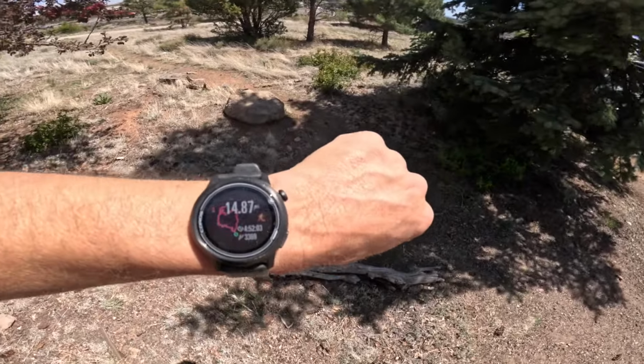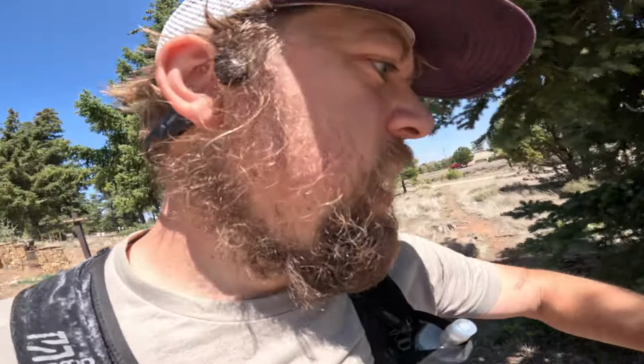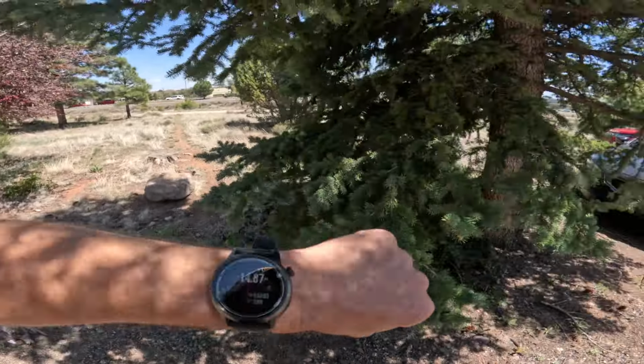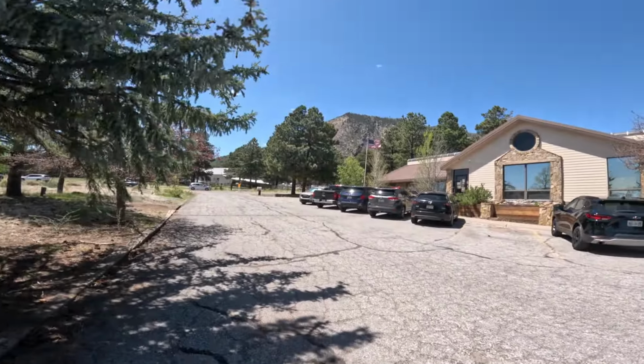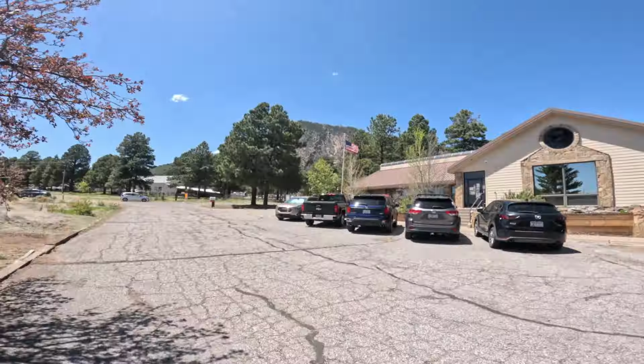14.87 miles, almost 3,400 feet of climbing, 4 hours, 52 minutes. Now, probably 2 hours of that were that 2.5 mile scramble bushwhack to get to Little Elden. So that slowed it down considerably, but I think that was worth it. That was cool.